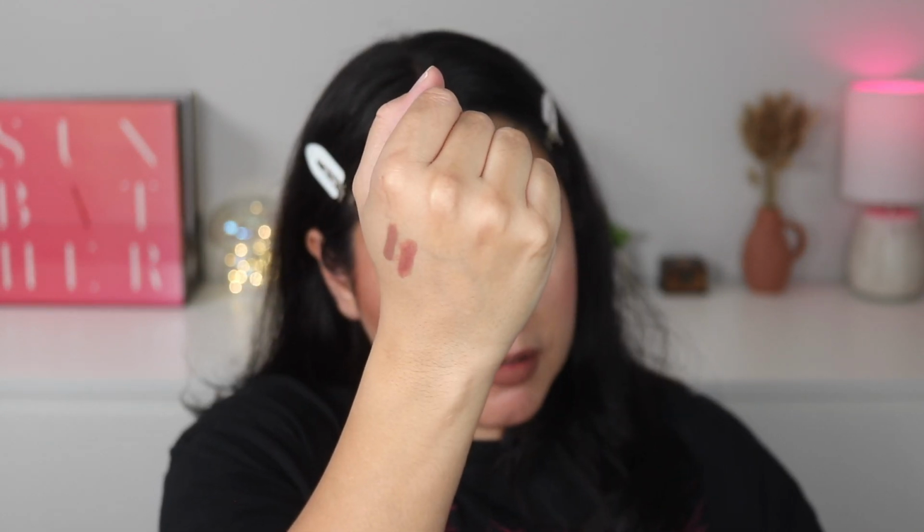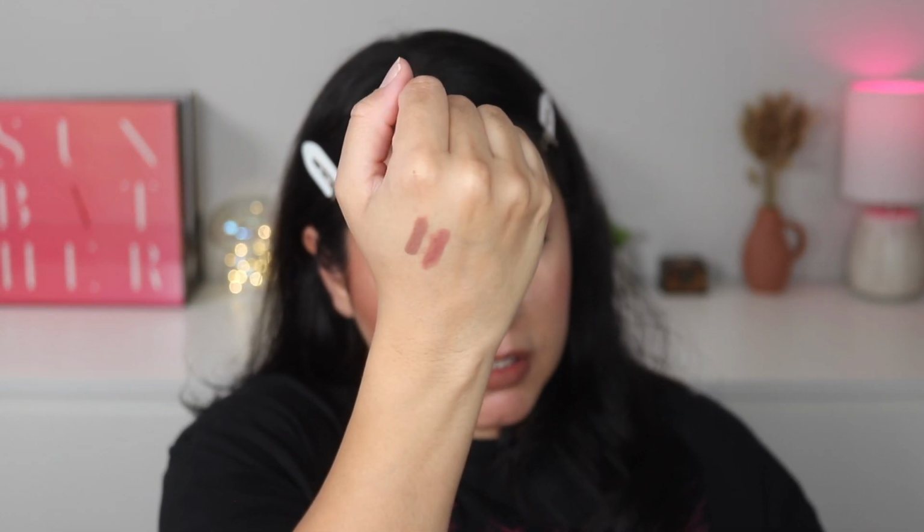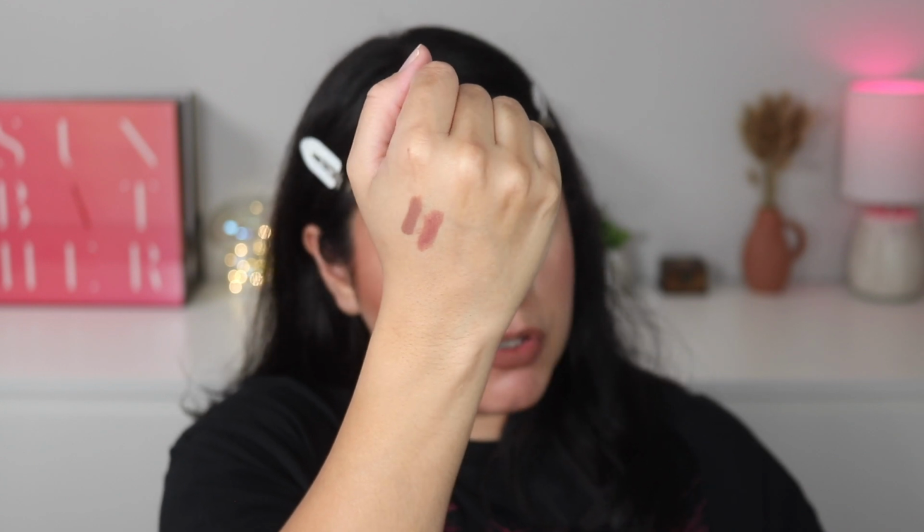So here is the shade On It. And then right next to it is Big Lift. And you can definitely see the difference in undertone. I would apply some of the clear lip oil, but I don't want to get it dirty. I feel like if I go over the lip liner with it, it's just gonna get contaminated.